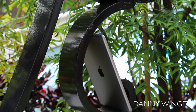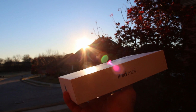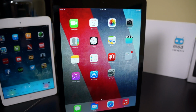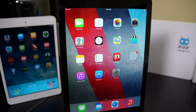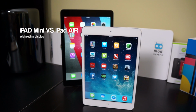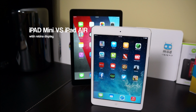Today we're going to be looking at two of the newest Apple tablets, and that is the iPad mini with Retina Display and the iPad Air. Now I get this question all the time, which one is better and which one should I buy? Well, what I'm going to do is give you a 5-minute essential breakdown of the iPad mini with Retina Display versus the iPad Air. So let's get started.